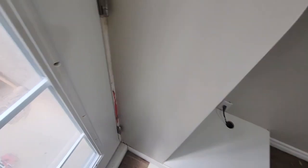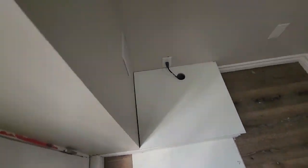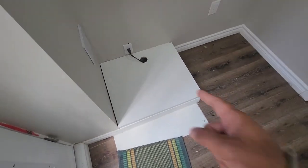So this is going to be the tour of this basement. Right now I'm just outside the entrance. Okay, I've just entered. So this is the sump pump.